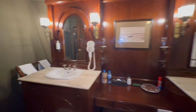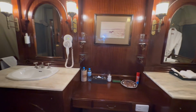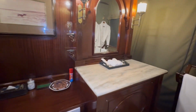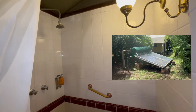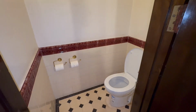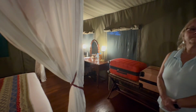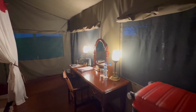This is a bathroom with 1 sink and a little vanity table. Another little vanity table and a shower. It's solar hot water, so it takes a little while, I guess, to warm up. There's another window here and a separate compartment for the toilet for the tent. So if we have any important valuables we're concerned about, we should either keep them with us or bring them to the office where they can lock them up there.